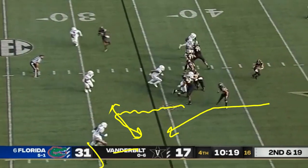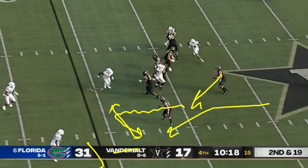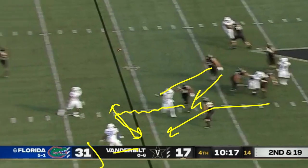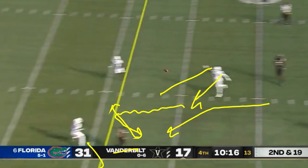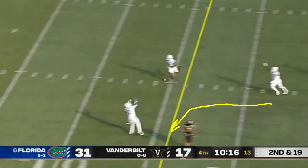Again, Seals rolls out, doesn't have Jaden. He first looks at Jaden, doesn't like that go route. Now he's going to turn. Okay, fine, I'll check my corner route because Jaden's glued up. And again, this isn't really a true corner route. I'm calling it a corner. Really, it's just a really short little corner, but it's really just a little bit of an outbreaking vertical route to give him a window here on an off-man look.